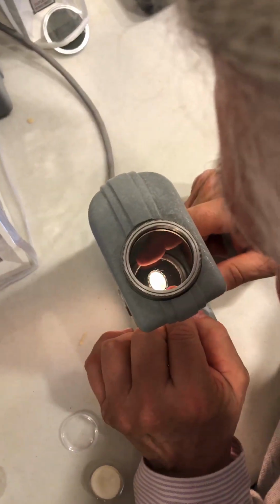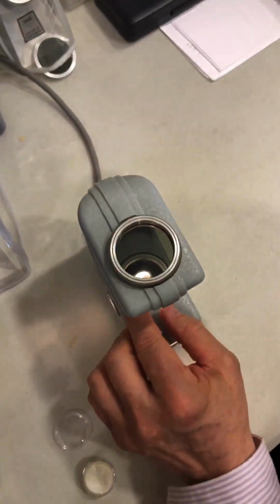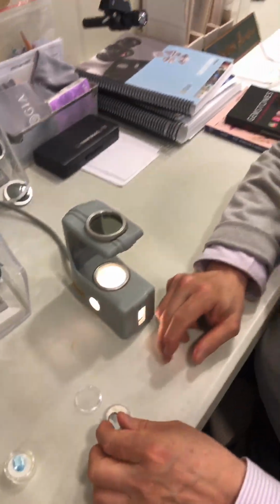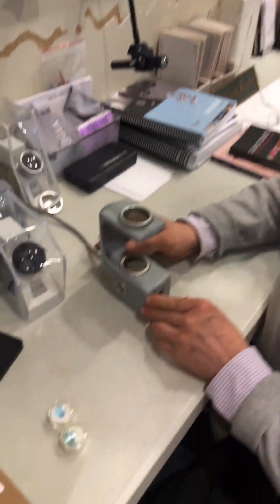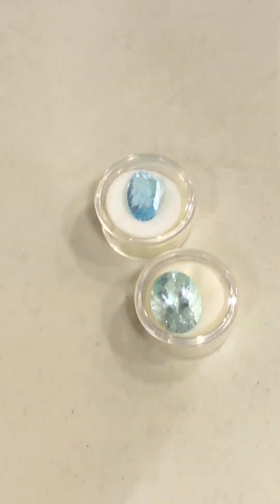Yeah, so this one blinks too. So it gets dark, then it gets light when it twists the light, and it comes through parallel to the top lens because it's twisted perpendicular to the bottom lens. So these are both natural gemstones probably because of their double refractivity.